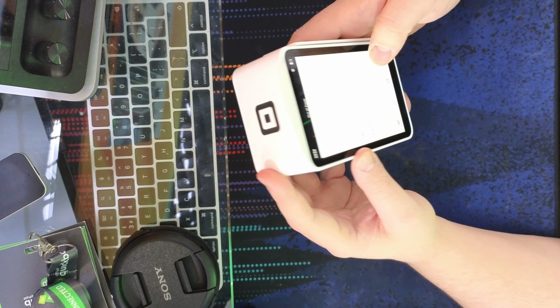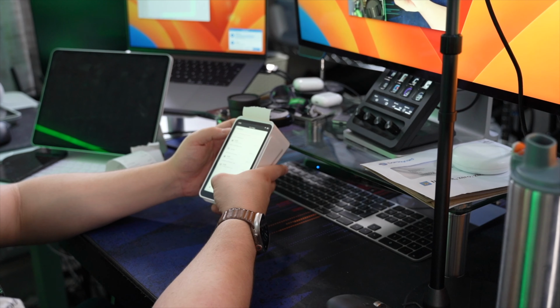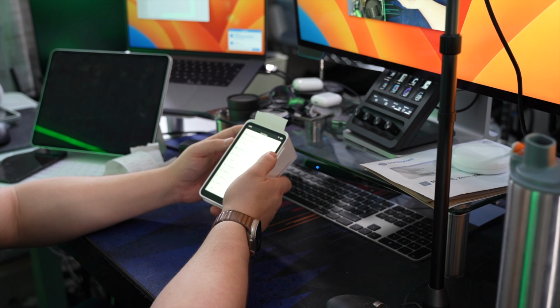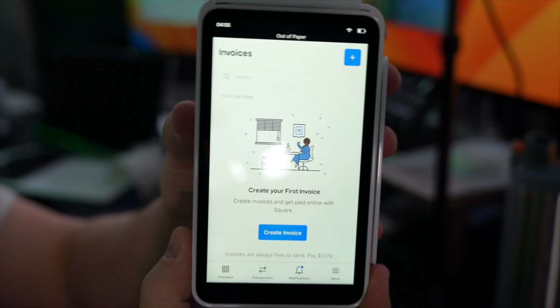So I can go and view transactions and see those transactions here, as we can do in there. I can look at notifications, see what's new. If I go to the More tab though, this is where I get a lot of our options. Like, for example, I've got an invoice here, and I can create the invoice directly from the device.